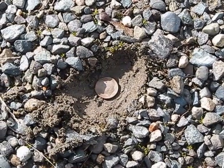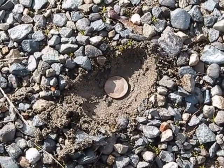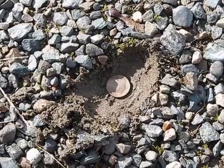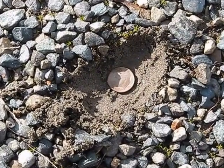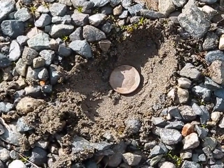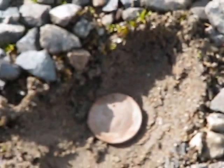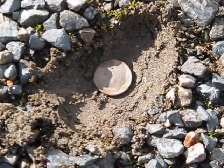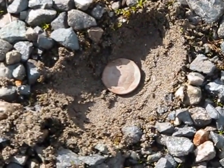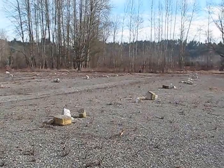Okay folks, it looks like my first find's just a clad dime, and as you can see, the surface is fairly rocky. It's got this gravel, and that was intentionally put down in outdoor theaters, drive-in theaters, to keep the dust down so it wouldn't interfere with the screen. So I'm not close to the screen yet. I'm not in the front rows, but this is my first find. Looks like it's a clad dime from 1978. That's the heyday of drive-in theaters. So there you have it. First find, 1978 clad dime, just below the surface. All right, on to the next one.